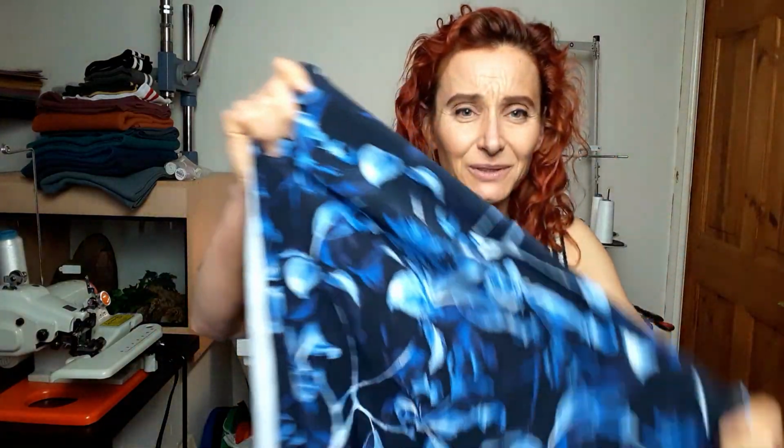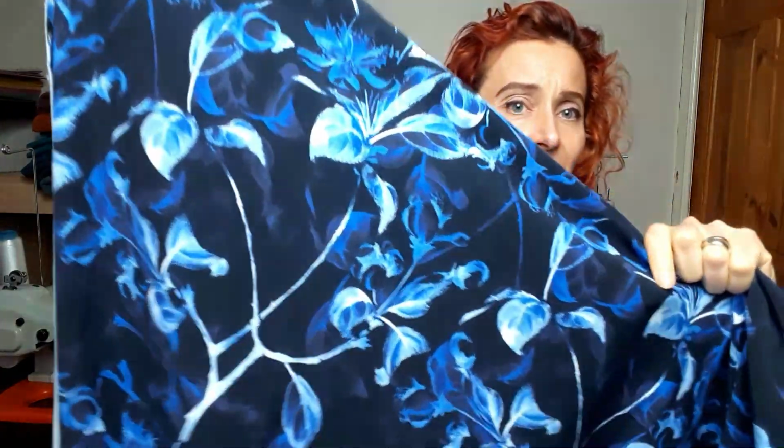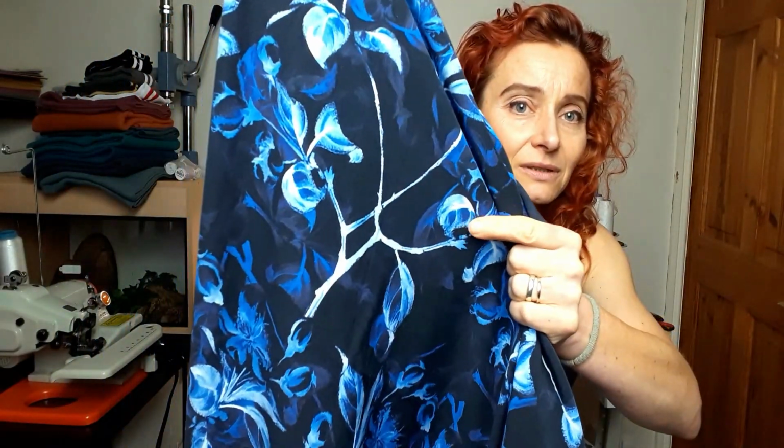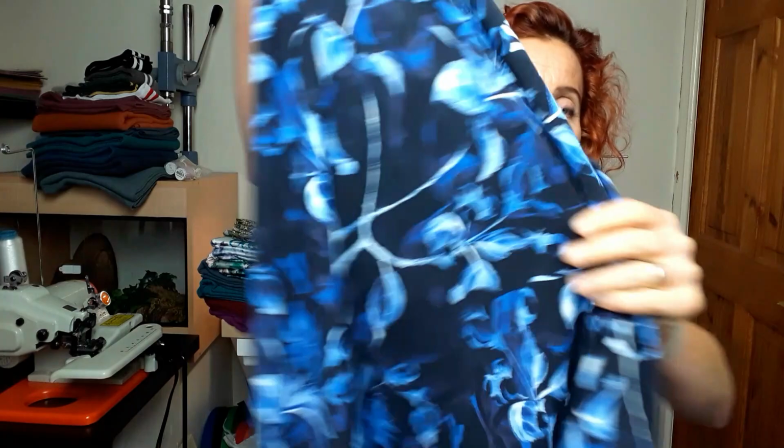But when I bought it, I didn't really think about it, but I see skulls there. Like this one, like this one. I'm not sure if they're meant to be skulls, but I see skulls there. I'm not a fan of skulls on me. Hedge Hubby wears them a lot, and I think it is going to be a t-shirt for Hedge Hubby, or a top for Hedge Hubby.